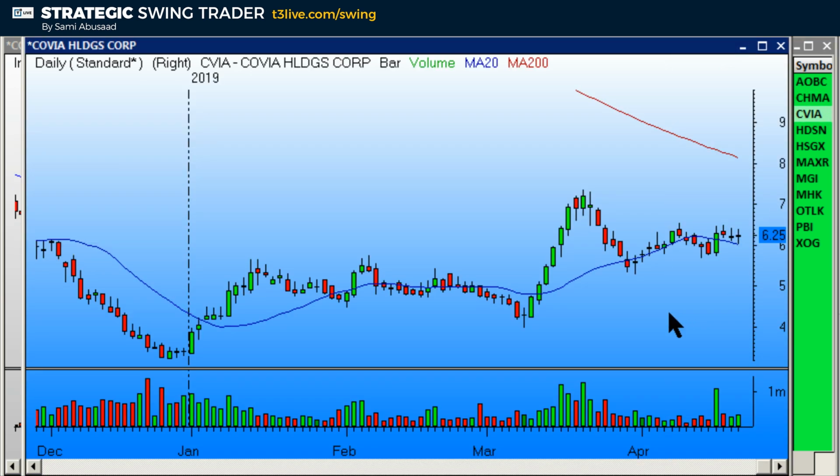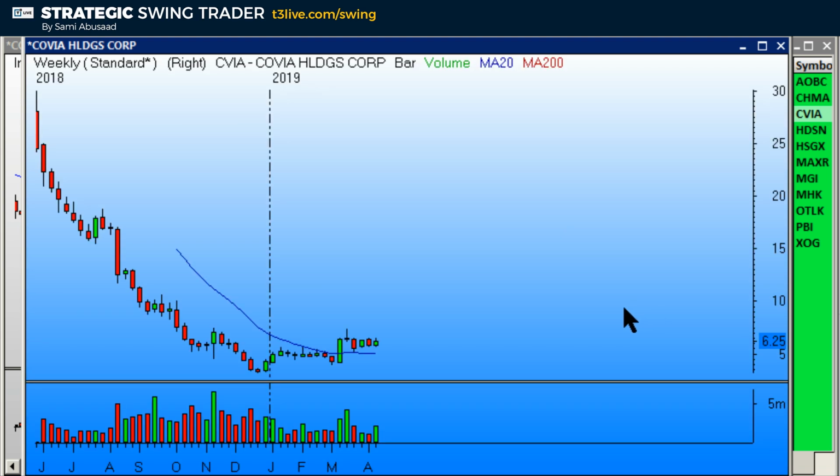CVIA is a weekly transition A. Okay, weekly transition A breakout.